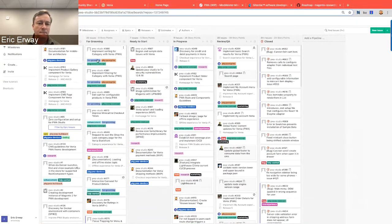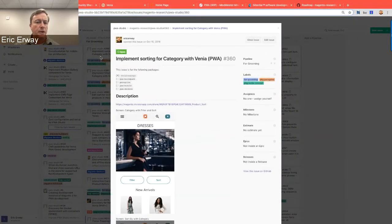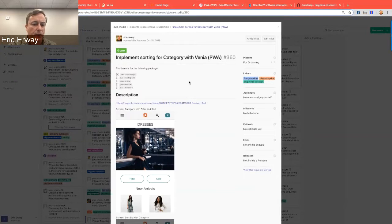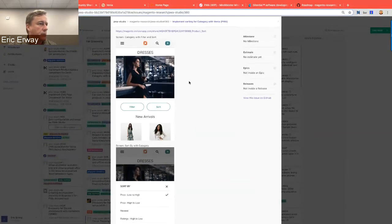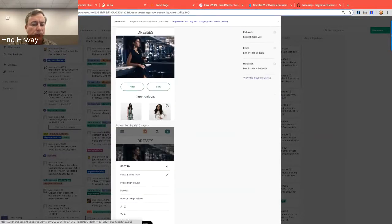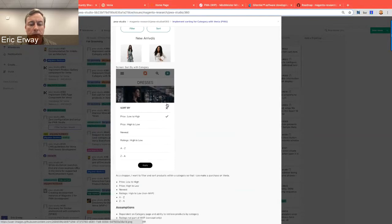All right, let's do this. So number 360. This is one that we'd originally opened back in October, and the idea here is to bring back the sorting that we once had within the category page for Venia. And Sami again put together a really nice prototype for this in InVision that we can certainly walk through, but essentially it brings back one of the two buttons that we pulled out of 2.3, which is the sort button. Now what we're going to do here is pull up one of the sliders and then allow for sort by a variety of criteria. And so as a shopper, you want to be able to filter and sort products within a category so you can make a purchase on Venia.